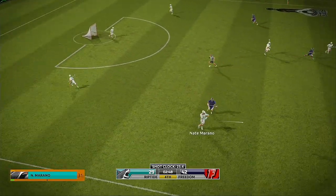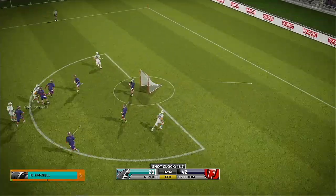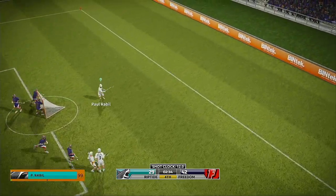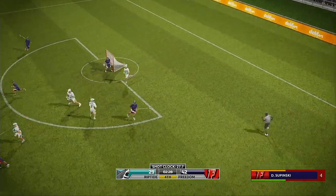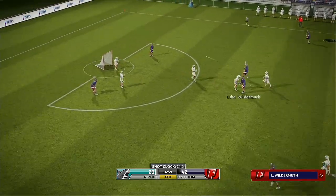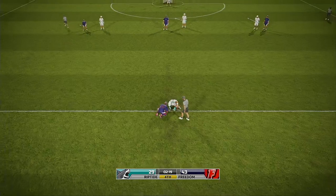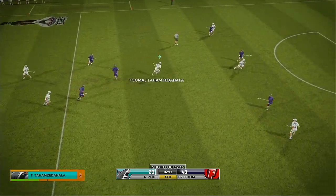Marone. Three. Shoots. The shot is off target. There's a shot. Not on target, though. Transition opportunity for the away team. Top center. Obert gets off the shot. Snipe. Obert stings one. Starting again here at the faceoff between Cochran and five. Nice win on the faceoff. Five comes out on top.